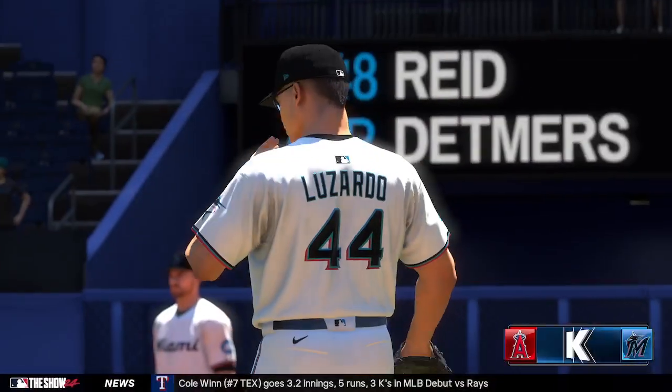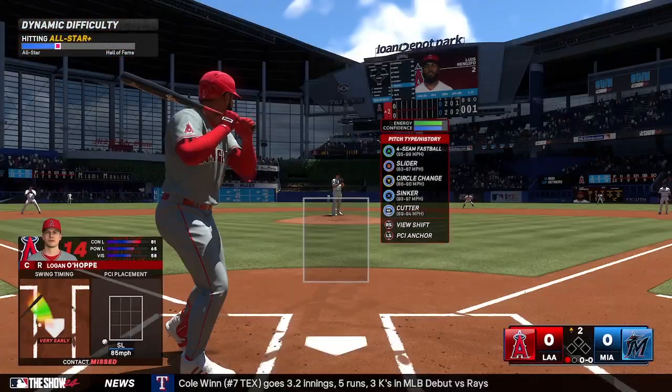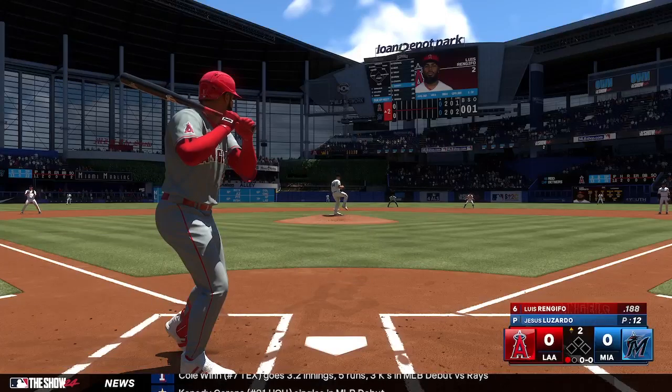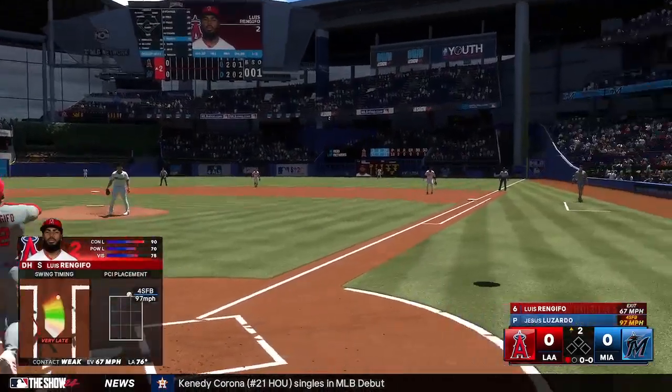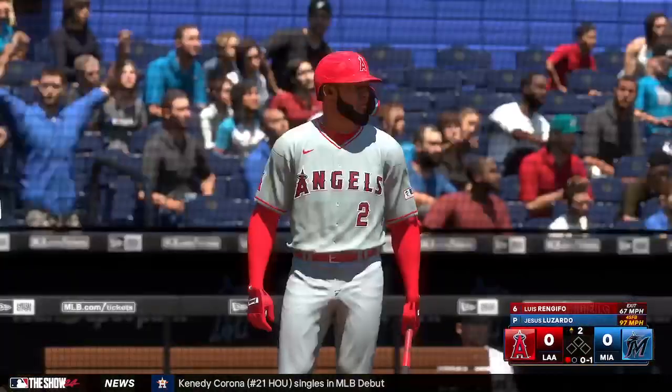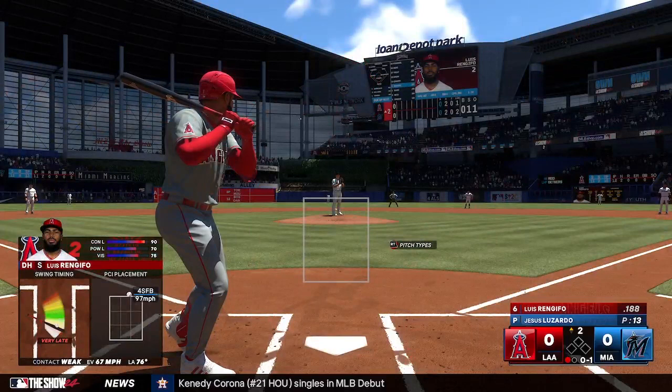Take a look at the three-pitch sequence here. Pretty simple in terms of putting away at the plate. Once you're ahead 0-2 as a pitcher, you can really expand the zone and see how aggressive that hitter is going to be trying to protect and battle. And right there, clearly he was in swing mode, but all you can do is hope to foul that off.